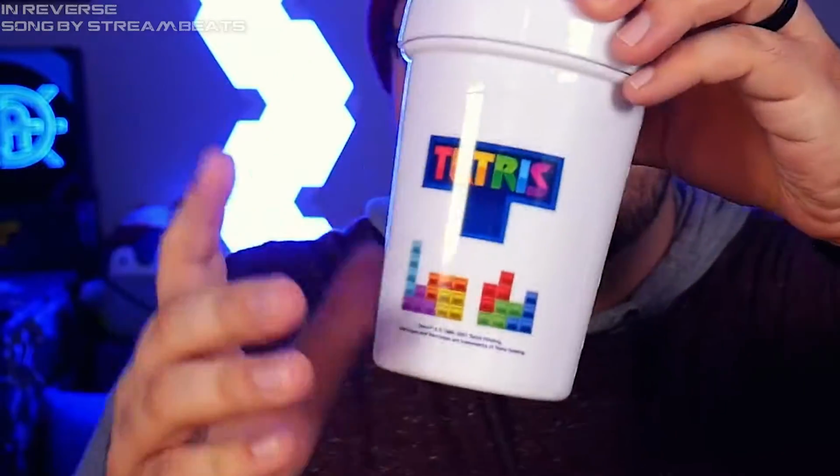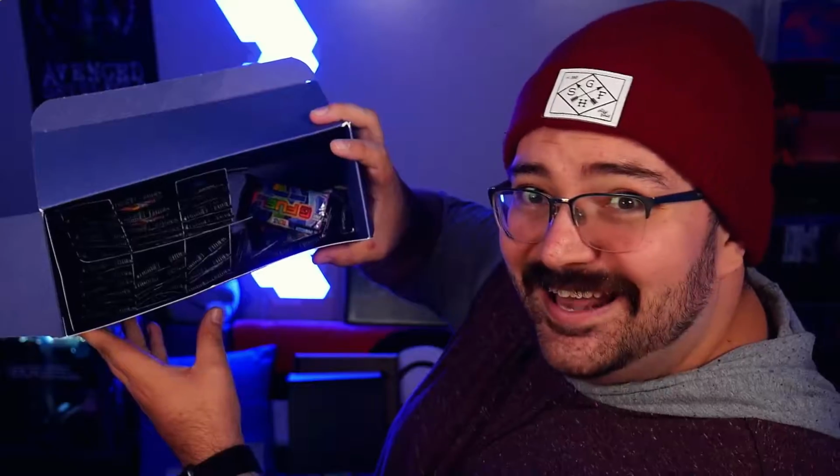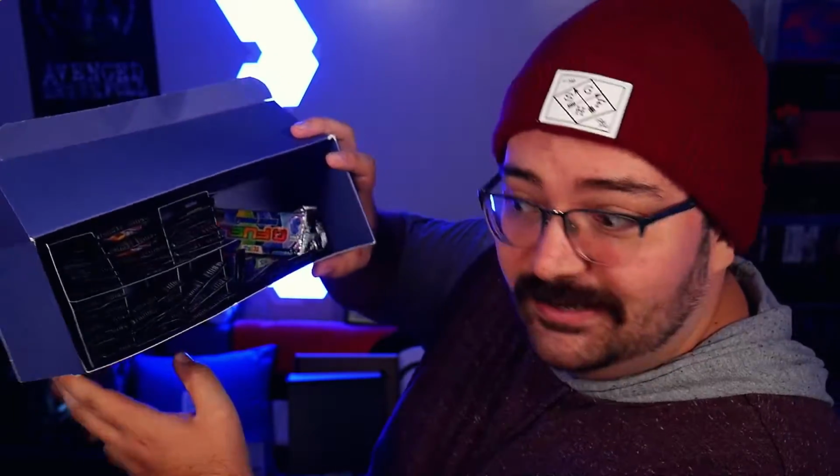It's got the front, you got the Tetris logo and stuff like that. And then on the back, you've actually got the G Fuel logo and some Tetris blocks as well, which I'm super excited about. Each of the flavors being a call out to each of the different Tetris pieces in the game. Super excited to try this one. I went through the box already and pulled out one of each flavor, but you guys can see in there, that is a lot of single stick packets.